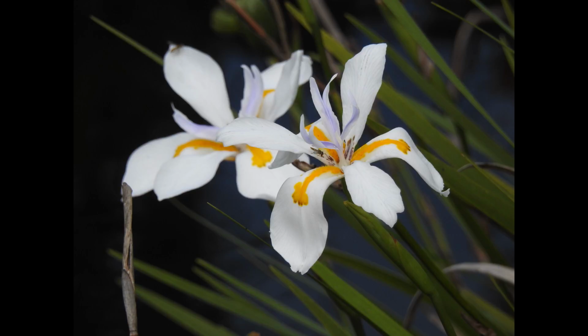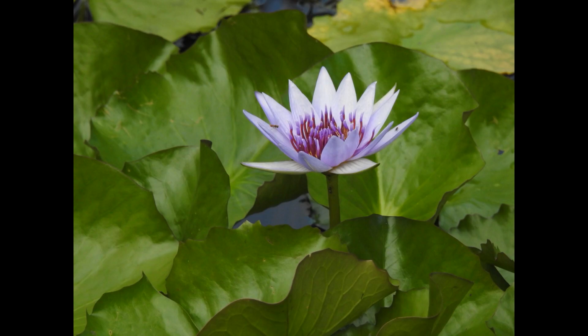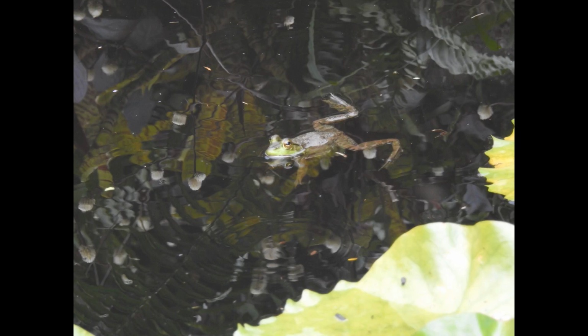And you can see this tiny flower fly again on an orchid in that area. You can see the same flower fly on a water lily in there, and you're just seeing a lot of pictures of a frog.